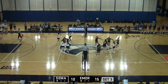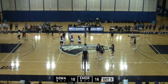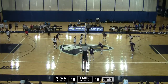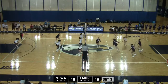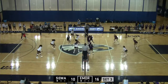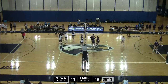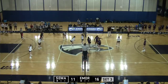Beautiful swing that time. That off the arm of Amanda Meyer. Nicely done, 16-10. And now be McKnight to serve. Emory by 6. Passed well, right side, partially blocked. And that time Meyer tried to do a little too much with that ball. May have been a little low on the set, I'm not sure, but she tried to do too much. Sometimes you just got to know what you can do with the ball and keep it in play and come back to live another day.